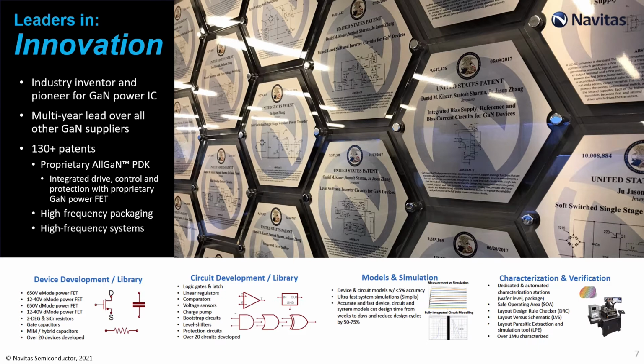In addition to that, we have developed a process design kit, or PDK, which includes multiple advanced devices, multiple advanced circuits, highly accurate and capable models for simulation of those integrated circuits, and a fully capable characterization platform. All of this leads to a design environment that our engineers can use to design advanced power integrated circuits that are leading in the state of the art.